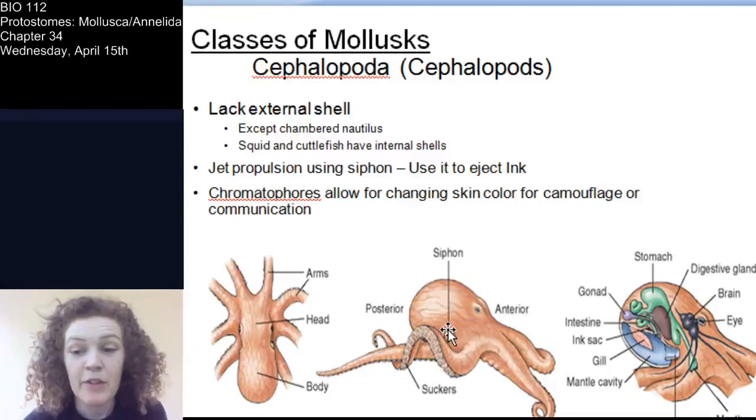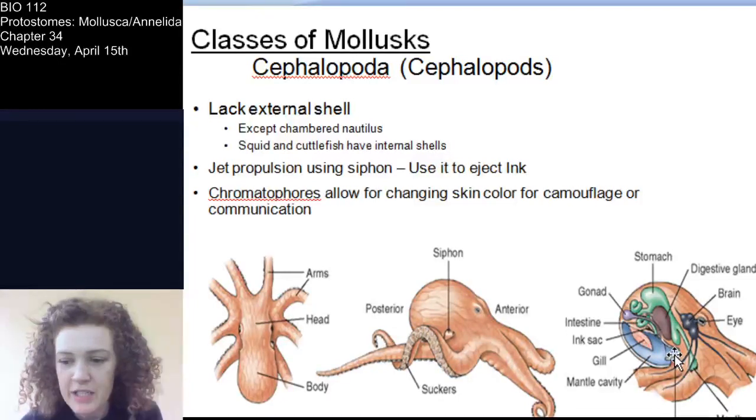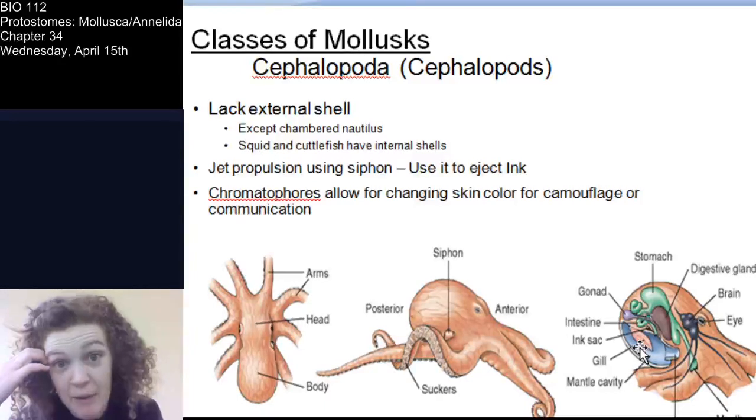It is also important for the use of ink, which is essentially a defense mechanism to deter predators or to distract predators. Here you can see the internal anatomy of the animal, so the siphon there, used for jet propulsion, right? Very complex eye, the brain, your digestive gland, the digestive system, the stomach, right? Gonad, these are, remember, gonochoric or dioecious, so you have males and females. You have the ink sac, and you're going to see all this this week in lab, and of course the gill for respiration.